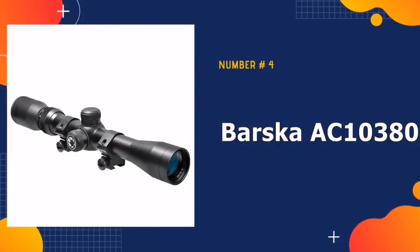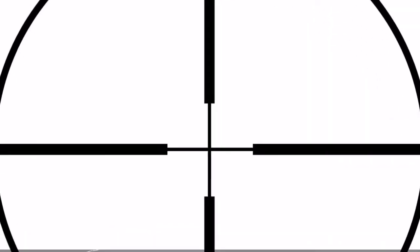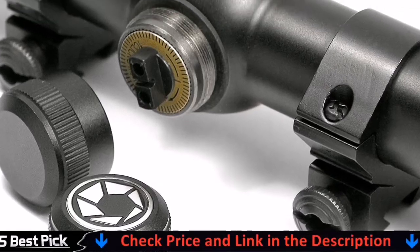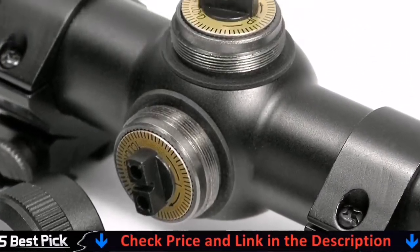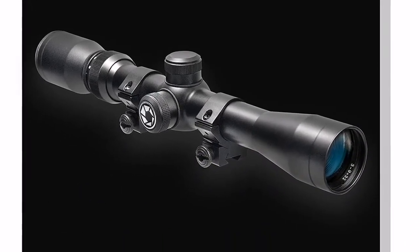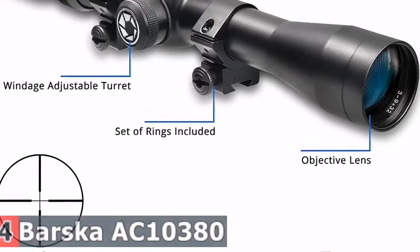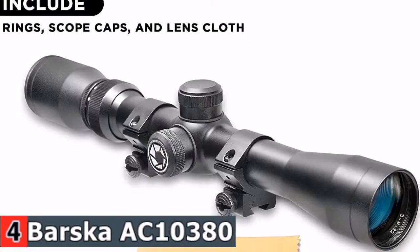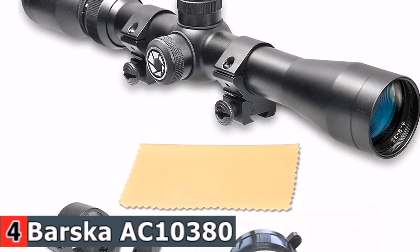Number 4 in our best Rimfire scope list is Barska AC10380 Plinker 22 scope. This Barska .22 scope is an excellent option in the intermediate price range. While it doesn't have as many features as premium choices, it does come with a lifetime warranty and can get the job done. It utilizes a 3x to 9x magnification range and has clear and bright optics that make lining up and taking every shot easier than ever.